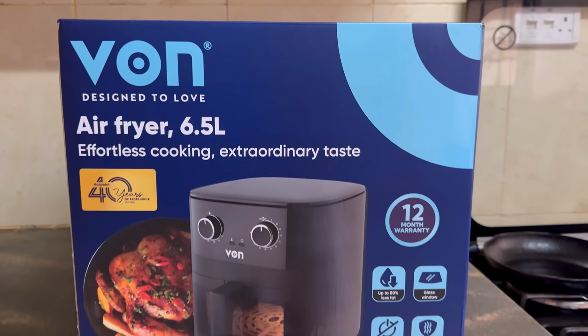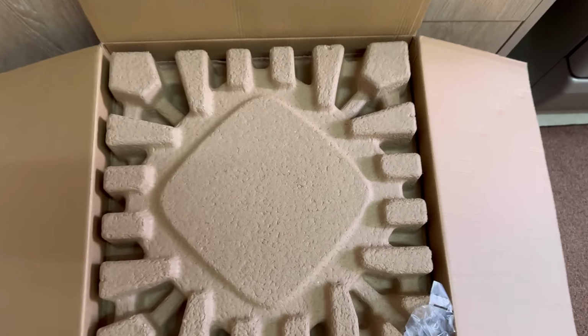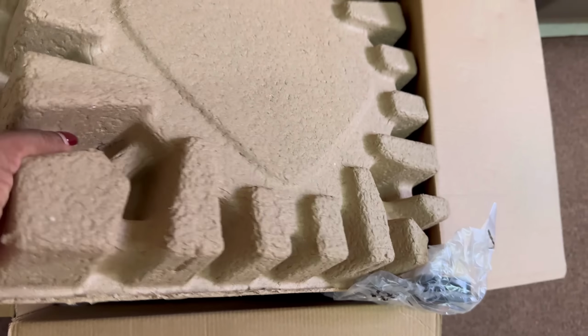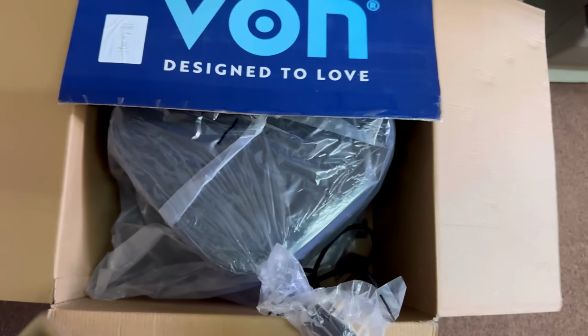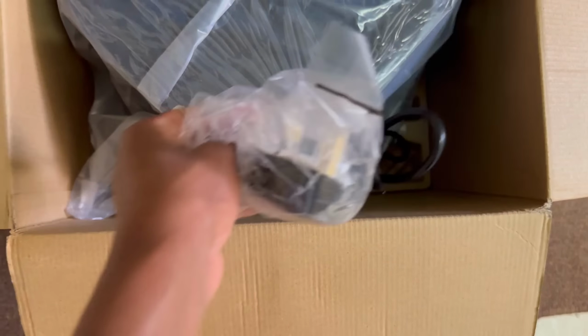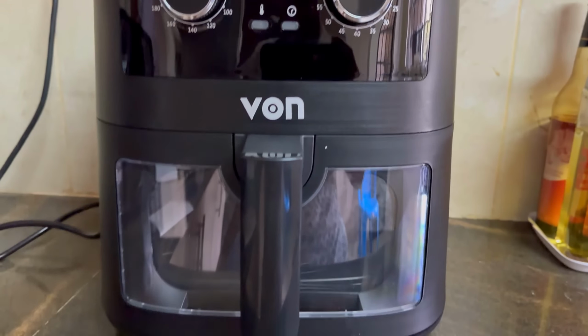I decided to upgrade my air fryer. The one that I had was still good, but it was a 3.5 liter, and I decided to get the 6.5 liter because it's bigger. And again, guys, the discount codes. Can you believe that I got this big air fryer for only 6,500 and some change? Yeah, after applying my discount, of course.